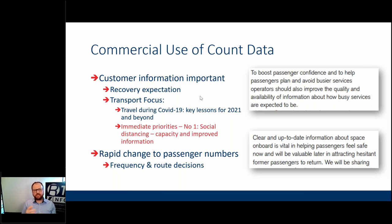Transport Focus recently published some work about travel during COVID-19 and what customers are expecting as life begins to get back to more normal levels of commuting and travel. The number one immediate priority that they identified was social distancing. Customers are concerned about capacity of vehicles and whether they're going to be full or not. So they're expecting operators to manage that capacity to make sure that they're not waiting around too long if buses are full, but also providing improved information.